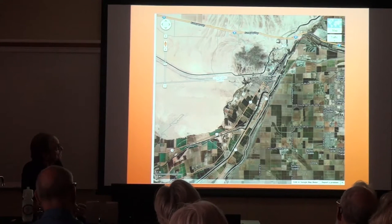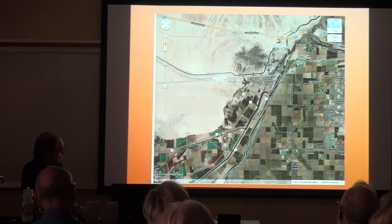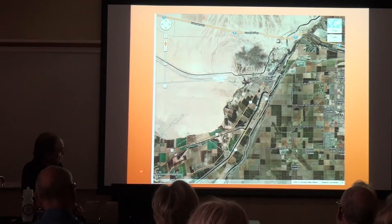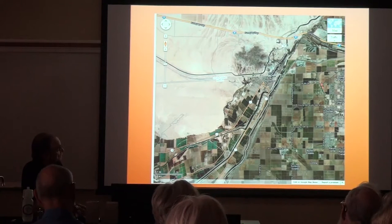So this is an interesting thing here. That's where the water from the All-American Canal goes into Mexico. Right there, and there's Morelos Dam, and then the water comes into Mexico. So down about here was where the canal was, today. Oh, here it is, the Alamo right here. That's the old channel. And then there's Yuma over here.